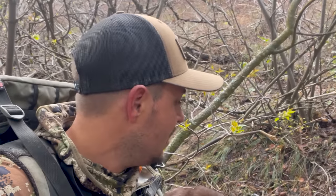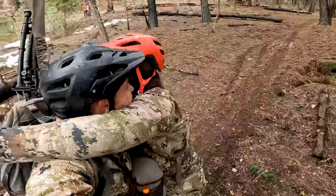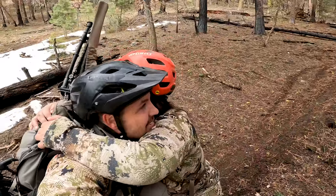So we got us a big old bear down, and I'm gonna go get Nicole. We're gonna come back, get some pictures, skin this thing up, and get some delicious bear meat. And yeah, see if we can get her one. She's got a tag in her pocket too. Oh, it's been a long time coming.